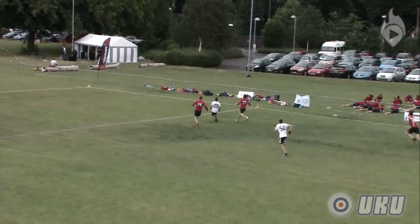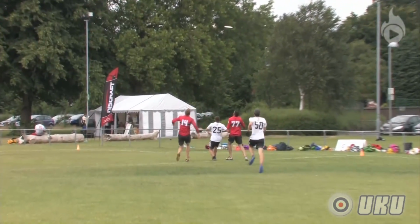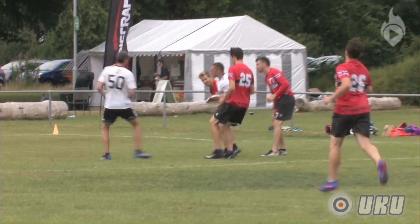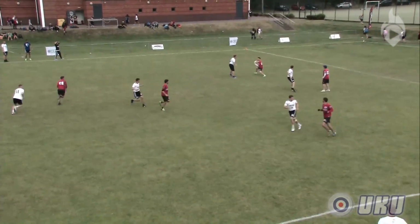Oh, a high float. There's going to be some pressure under this. Baker's there. Oh, it comes down. Ben Parsons had got there. Gordon flew up. Baker flew up as well. Parsons just stood his ground, waited for it to come to him. Great stuff by Ben Parsons, the standout receiver for Chevron.